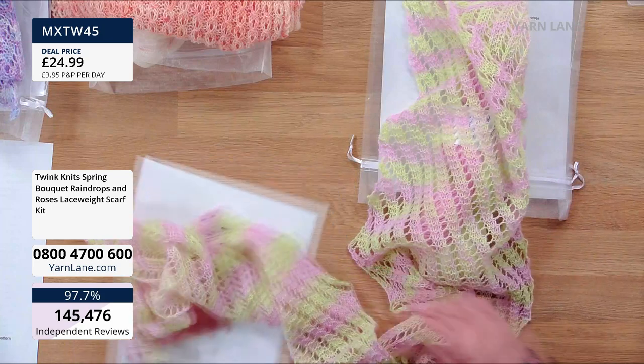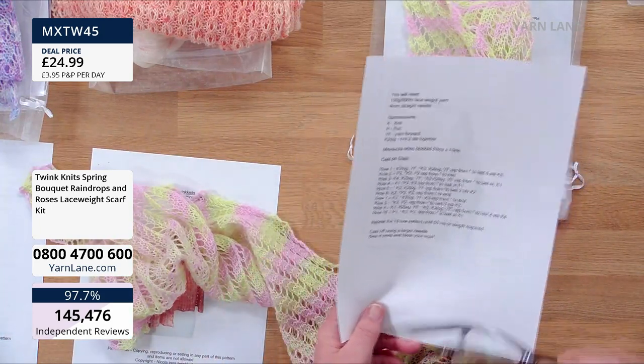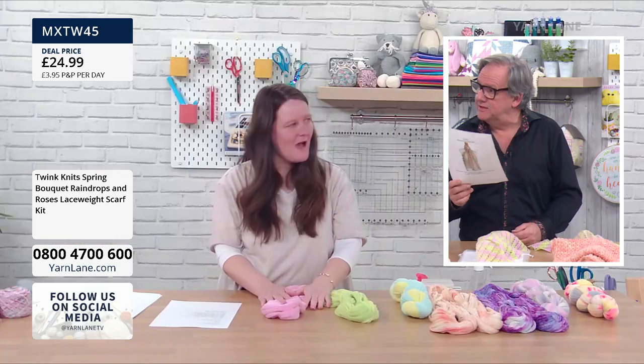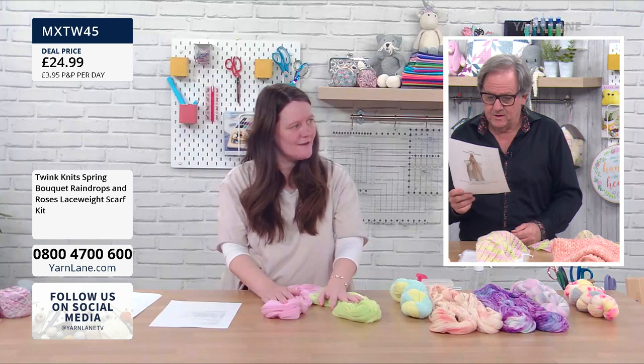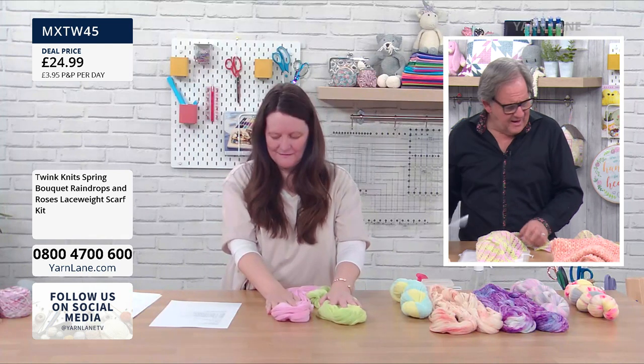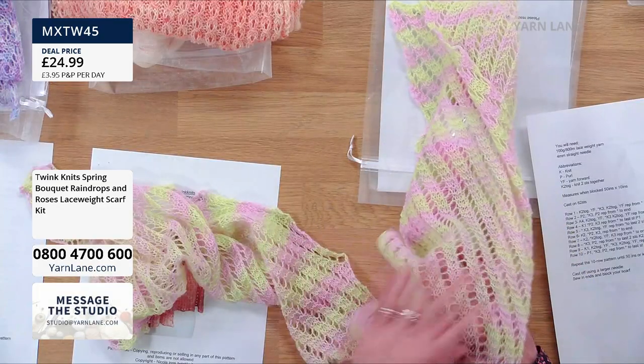So where's the instructions there? Oh, now this one's totally different because the repeat is 10 rows on this one. And the stitch count is shorter on this one. It's 62 stitches this time. Oh, yeah. And yet they all look the same size. But I love it's more open, I think more stretchy, that one.